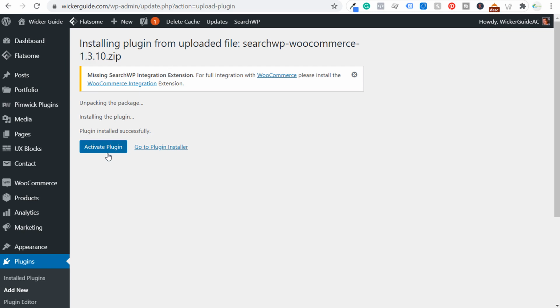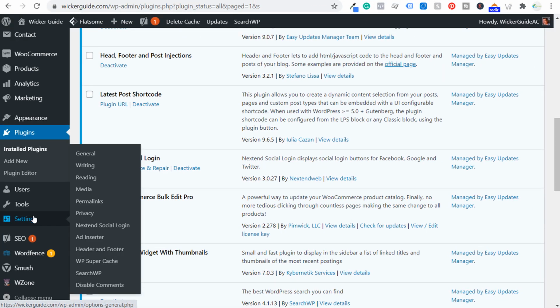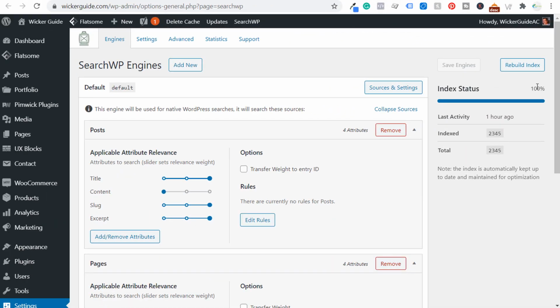Okay, so we're going to activate our plugin now. We're going to come over here to settings, and I'm going to come over to Search WP to see if our engine's been built. Okay, so our index status is now at 100%, and you can see at the bottom the index is automatically kept up to date and maintained for optimization. So I don't really need to redo the index unless I'm changing any of my settings here. There are some advanced settings and some additional settings here, but I'm not really going to go through that in this video.